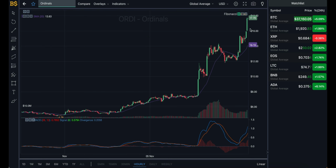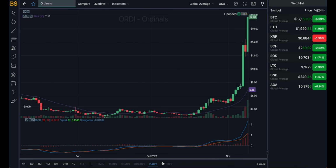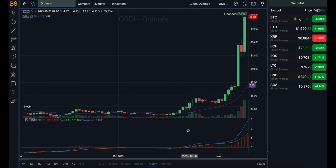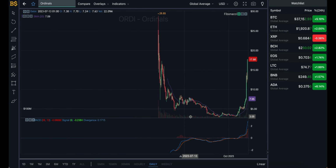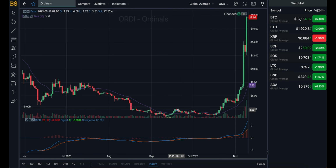It is going to be a minimal drop in value, which is quite reasonable as to how much it has pumped over the last week. Moving on to the daily chart, next couple of weeks, again guys, the chart is looking way too steep, so again it's not realistic. So over the next 6 to 8 weeks, so mid to late December 2023, Ordinals is likely to have dropped back down below $8 is what my expectations are.